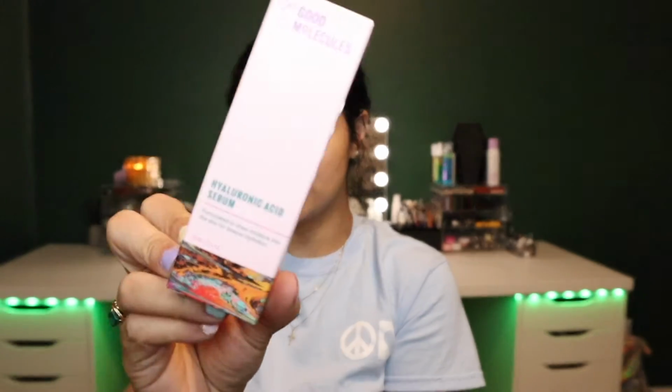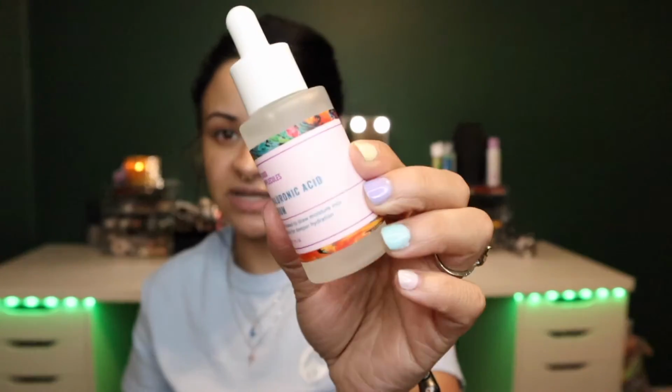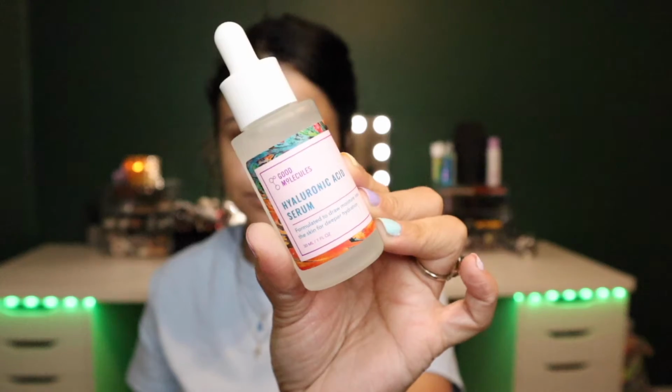The next product I picked up is relatively simple, and it is just the hyaluronic acid serum from Good Molecules. I haven't used hyaluronic acid in at least 6 to 8 months. I had so many products in my skincare arsenal that I just had to work through, and once I used up the Ordinary's hyaluronic acid, I never repurchased another one. I do think it's a nice, simple thing to have in your skincare routine, but I just didn't purchase it for a long time, so I'm excited to have one in my collection again.